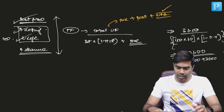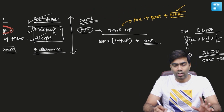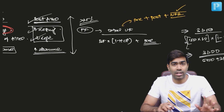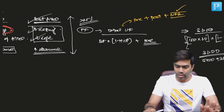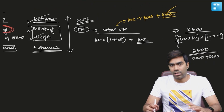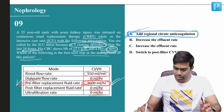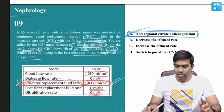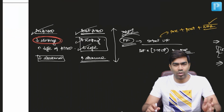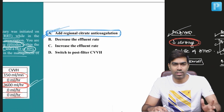So remember, a filtration fraction of more than 25% is going to tell you that there is a high risk of clotting and clogging. So you need to reduce the filtration fraction to less than 20%, ideally. 15% is the best value. So here the patient is having 40% in our example. But I can ignore that 40% because it's just a mathematical calculation. Because the patient is getting only pre-filter fluid replacement, even though this patient has a filtration fraction of approximately 40%, I can ignore it, because pre-filter fluid replacement only means it's not going to be associated with a significantly increased risk of clotting.